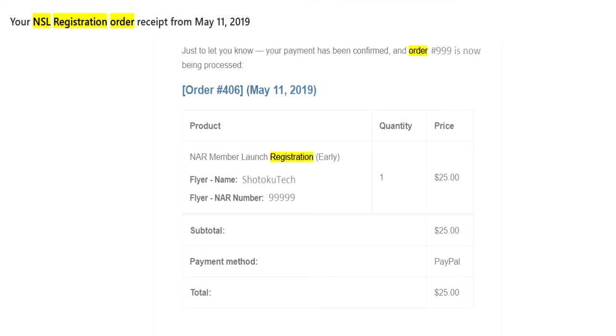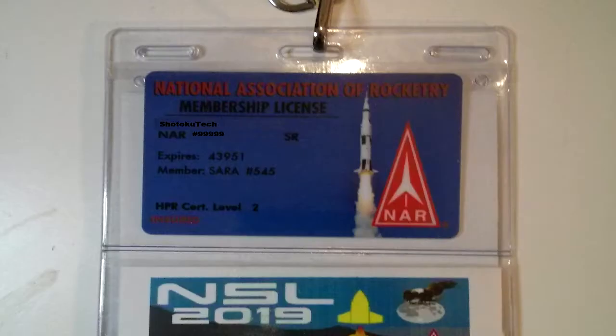First tip, register in advance. I didn't register for NSL 2017, and basically it's so difficult for the registration folks just to be able to handle the load of the people that have registered, let alone deal with somebody that hasn't. So register in advance and register early. Make sure to bring your National Association of Rocketry card or your Tripoli card if you're a certified flyer. You're going to need to identify yourself and show your certification level.